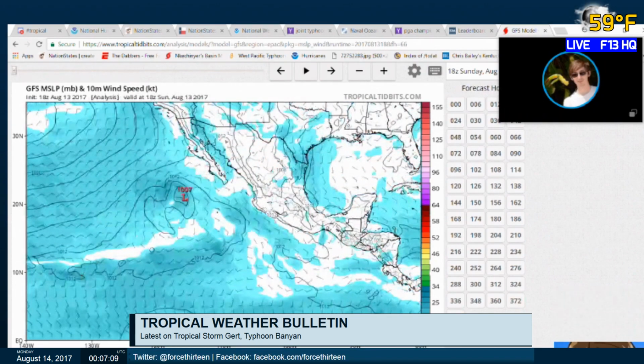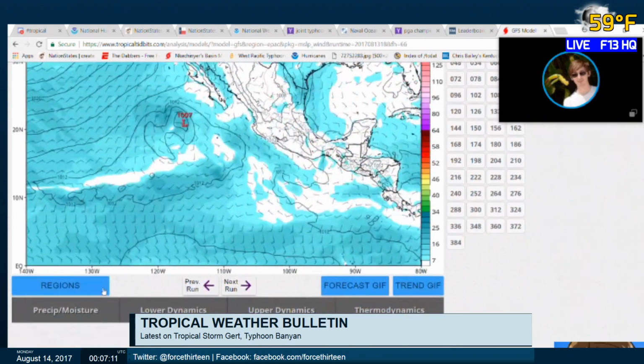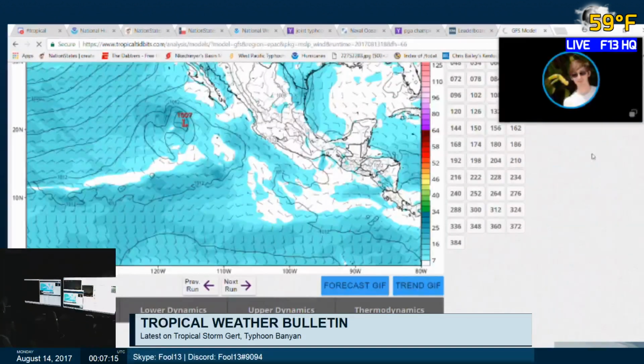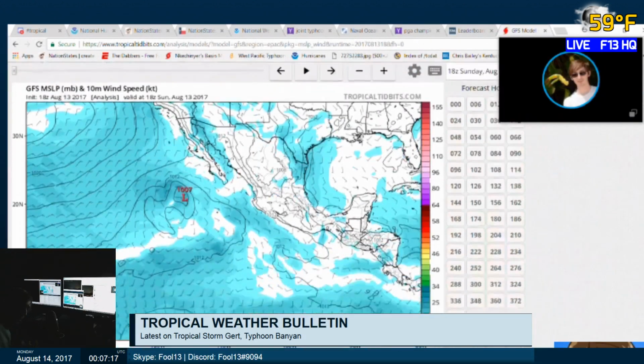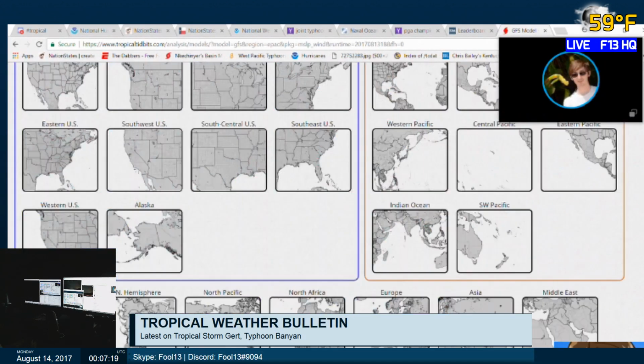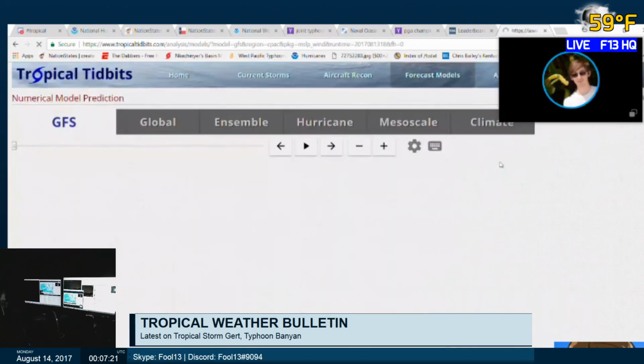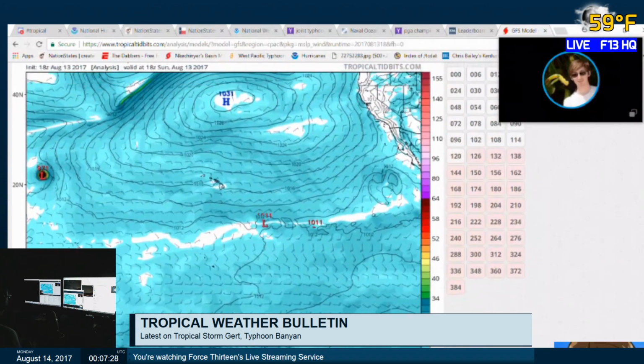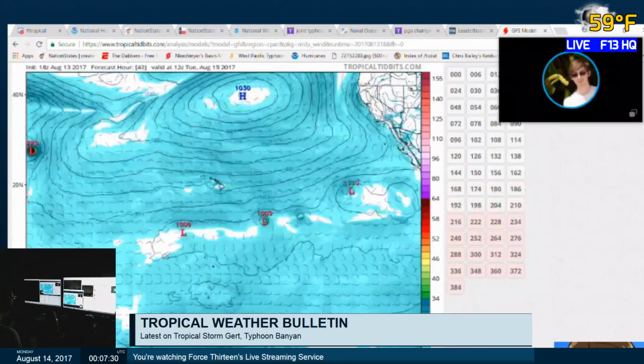We're looking at the Eastern Pacific now, and you can see not much was going on there. Here's the wide webcam, by the way, where you can see everything that's going on here at Force 13 HQ in the studio. For some reason, the webcam that's supposed to have my face on it is out of commission. Maybe because it was my face that it was showing.